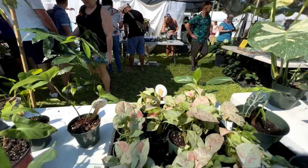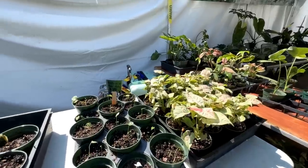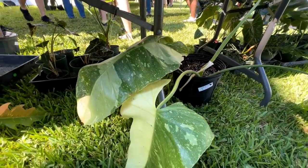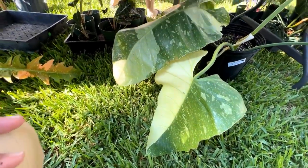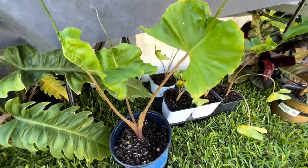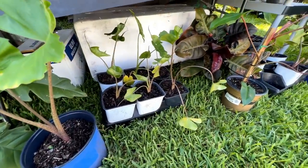Little milk confetti syngonium. Not seen that one before. Some little bitty anthurium Thai rubies. Here's a big Jose Bueno for $2.50. Nice variegation, got a half moon leaf on it. Look, here's a little Morphophallus. Looks like a Morphophallus titanus. Here's an Alocasia stingray. Doesn't have a price on it. And some little baby ones down there.